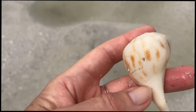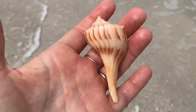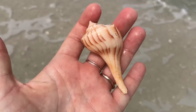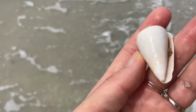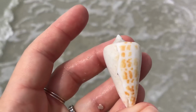And so at this point, it looked like we were going to get some more weather, so I'm kind of hightailing it off the beach, but I can't stop picking up shells. I can't do it. So as I'm finding things like this lightning whelk, kind of walking really fast, grabbing things off the beach. Look at the alphabet cone. All right, not a perfect specimen, but still a very cool find.